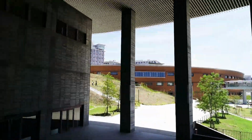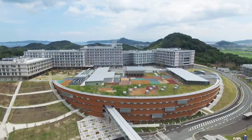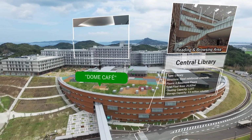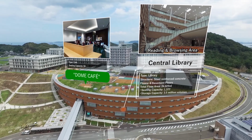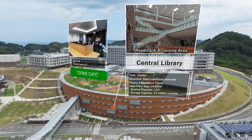East of Shiki Hall is the Central Library, the centerpiece of the East Zone. This massive 4-story structure sits just beneath the East Zone and can hold 3.5 million volumes, making it one of the largest libraries in the country. Its soaring ceiling, seen from the reading room, is an impressive sight to behold.